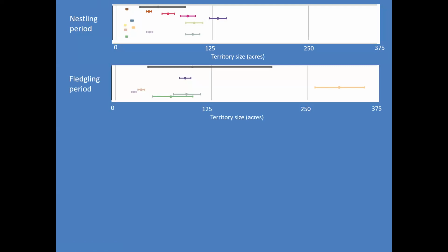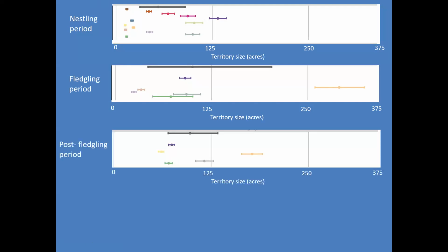Next, if you look at the fledgling period, you can see a pretty big increase. Once the babies are out of the nest, we're not sure why yet, but the babies are moving around, covering more ground. The adults are keeping up with them and feeding them. So the territory size increases once the fledglings are out of the box. But then after the fledglings are done and independent, the adults go back to having a smaller territory, which I guess makes sense if they find a good spot that provides enough food for themselves and they don't have to worry about feeding the babies or following around some crazy youngsters.